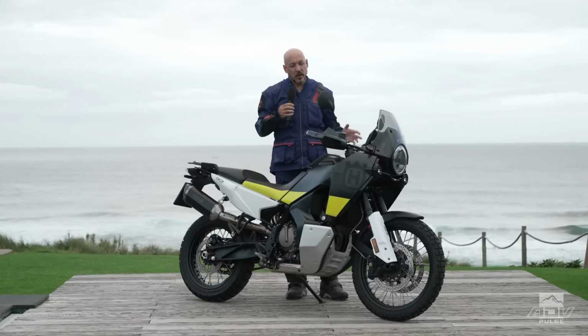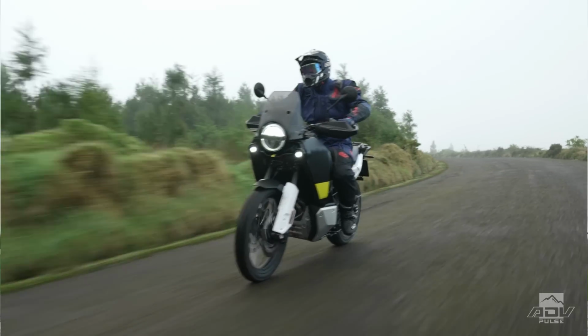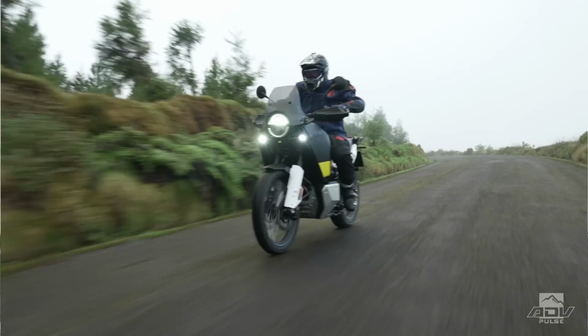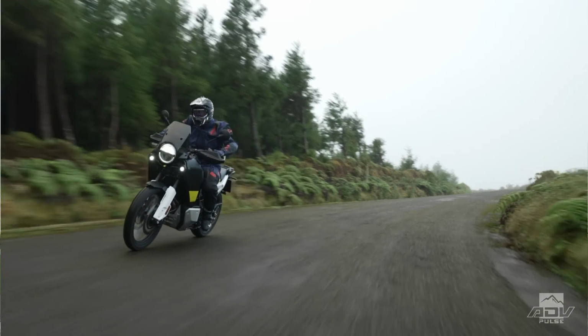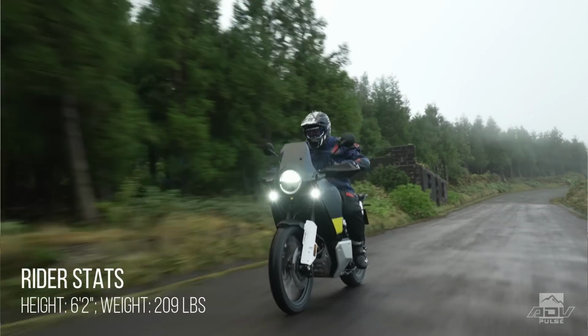So how does it ride? Well, we've been riding this bike for 2 days, over a couple hundred miles now. Just starting with the ergonomics, sitting on this bike on the highway, the reach to the bars, the knee bend, and just the general seating position is really perfect for longer distances.